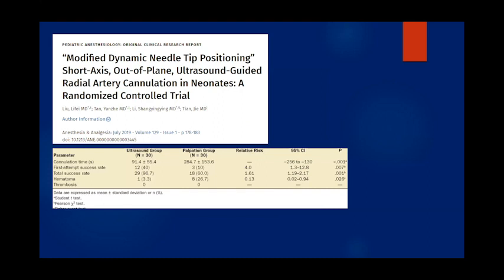A group in Japan is actually leading the use of short axis and using the modified needle tip positioning, which we will talk about later on in neonates. Those are a group of anesthesiologists that cannulated the radial artery using ultrasound. What we can see here, which is quite striking, is that the time to cannulation was extremely shorter in comparison to the palpation group. The overall success rate with the ultrasound group was around 96%, but with palpation it was only 60%.